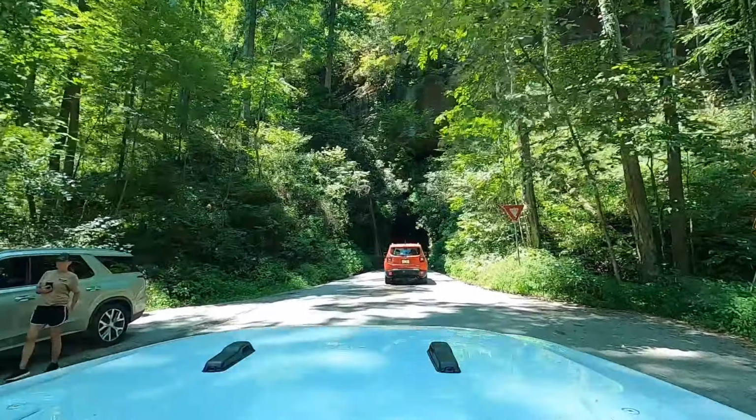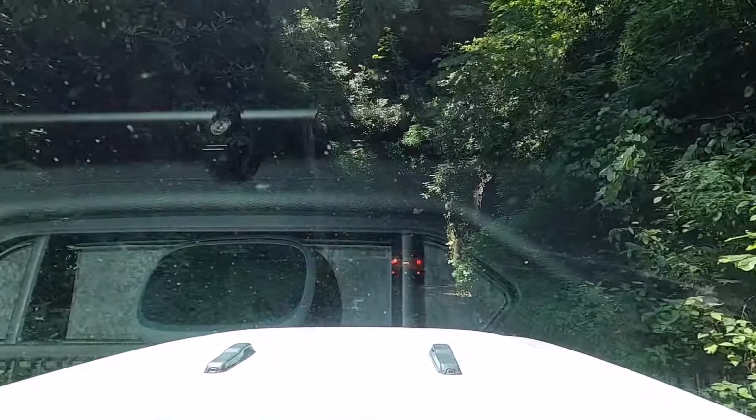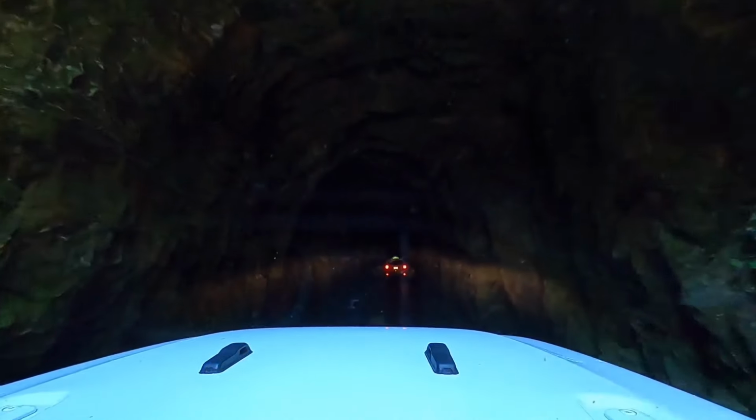Not a tunnel road, guys. It's a narrow tunnel. My lights are on, but I can't see. Okay, now I can see. My eyes had to adjust. Ooh, this is scary. It's pretty darn cool, though.